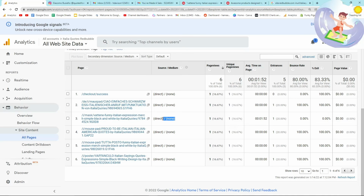Yeah, okay. So this says direct non, which is actually not useful for me at all. But if it might have said social media, it might have said something different. It probably was from social media though. It could have been from internal Redbubble, I guess.